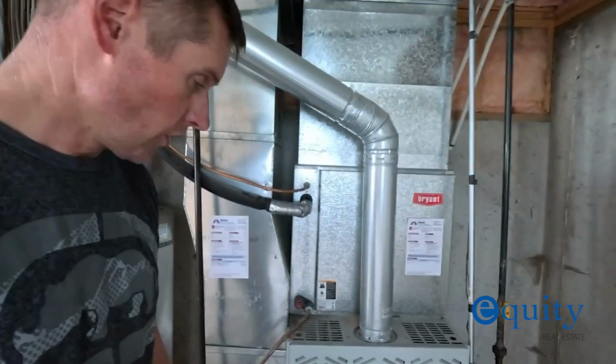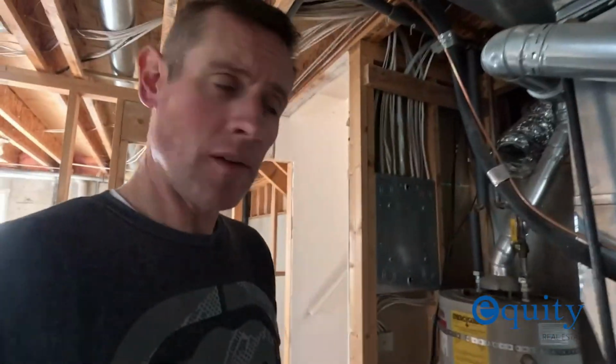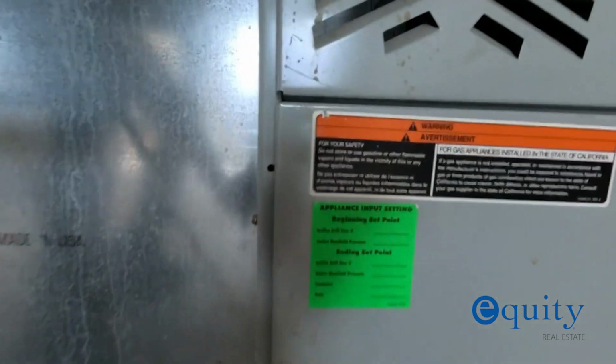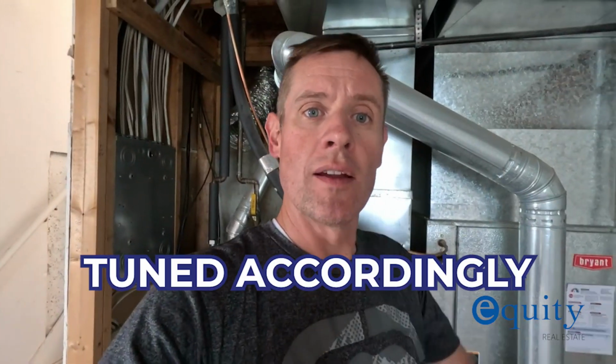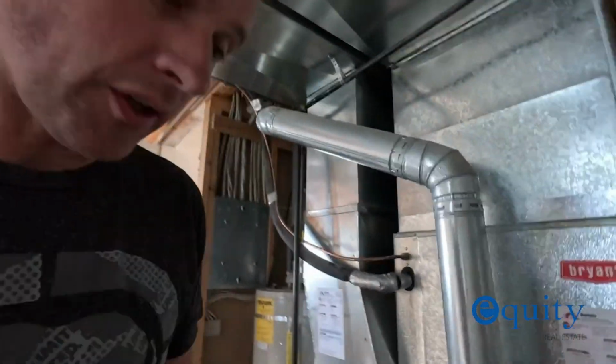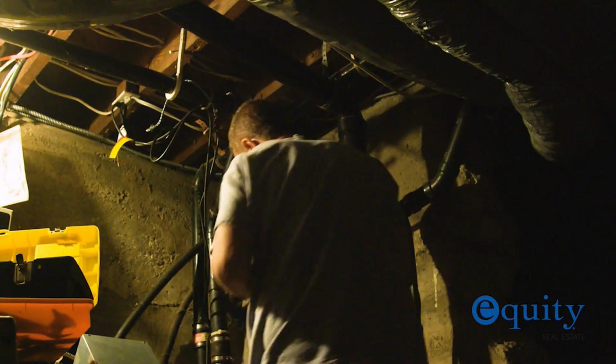The furnace, you can also tell when the last time it was serviced by the dates that are on these little stickers. We also have a green sticker down here, which means it's been tuned for our area so the gas flow is efficient and works properly. Some of the other things that I'll do is we're gonna make sure this sump pump works so that we don't get any groundwater in the basement.